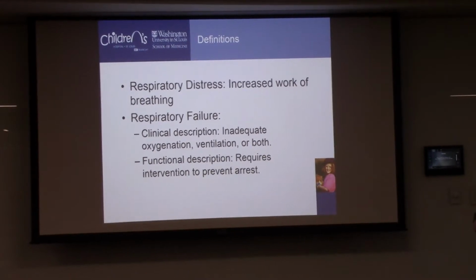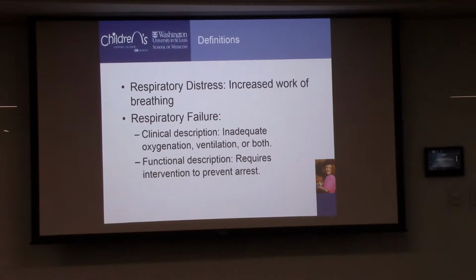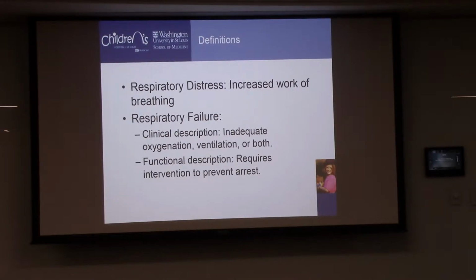Here's my question to you. If you see nasal flaring in an infant and you notice some substernal retractions, but their oxygen saturation is 100%, are you going to put them on oxygen?